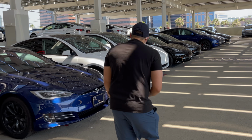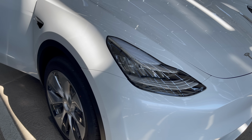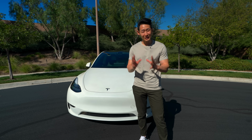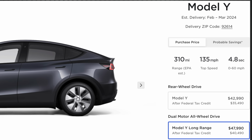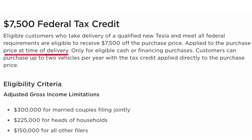At the time, we locked in our Model Y order in 2020 for $62,000. That included the free white paint, the free 19-inch wheels, the white interior, and full self-driving. There were also electric vehicle discounts as well as an owning electric vehicle discount in California, making the cost of the car much cheaper. However, now the cost of the Model Y has decreased significantly and starts at $47,990 for the long range, but they also have a rear-wheel drive model with 260 miles that starts at $42,990. And this is all before their instant federal tax credit, making the price of the car even cheaper.